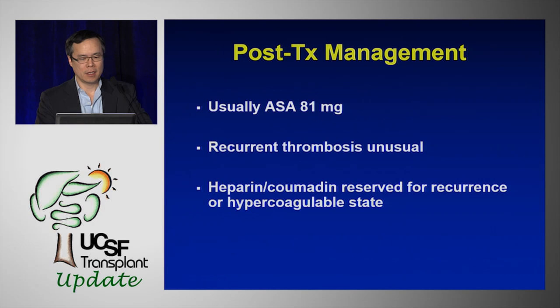What about post-transplant? We usually just have them on aspirin. We rarely, if ever, use Coumadin unless they have a hypercoagulable state. And recurrent thrombosis is very unusual, which is amazing to me sometimes to think about, because we're fishing this big clot out and we're not using any anticoagulation, but it's such a high flow system and patients tend to be coagulopathic anyway. So I think we see very few problems with recurrent thrombosis.